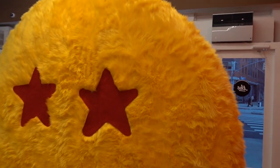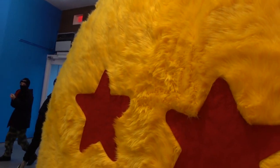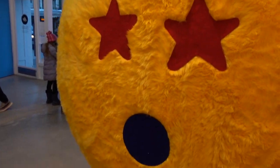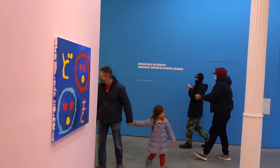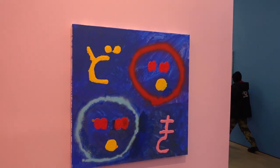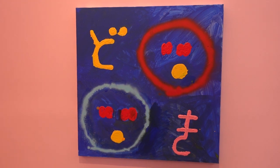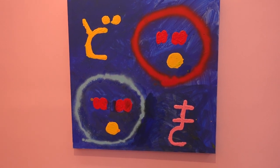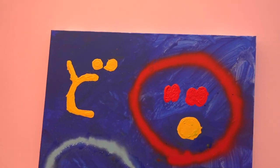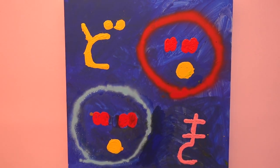She did say that the sculptures are faux fur, felt on wood frames, and it appears that a lot of these are based on emojis. The paintings are all acrylic on canvas. I'll just give you some rough dimensions. I think this one's about 36 by 36.